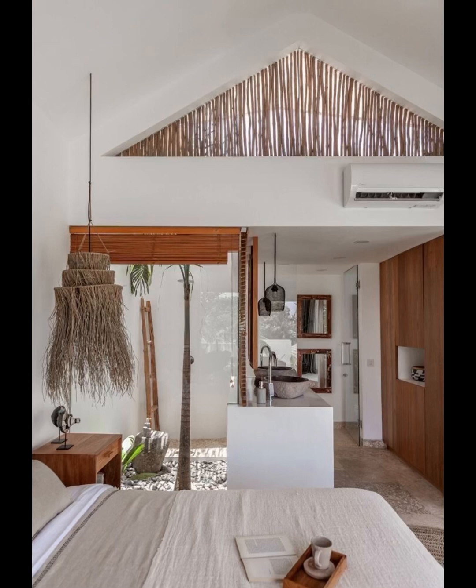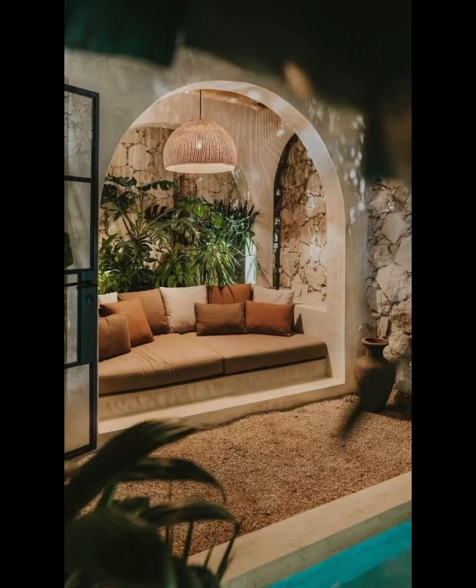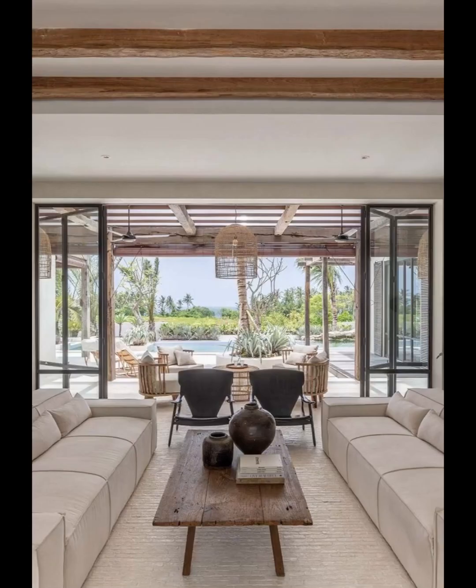Creating a Spanish inspired home is a beautiful way to infuse your living space with the warmth and charm of Mediterranean culture. By incorporating rich colors, decorative tiles, rustic wooden furniture, cozy textiles, and enchanting lighting, you can transform your home into heaven. Adorn your walls with traditional Spanish art such as oil paintings depicting rustic landscapes and flamenco scenes.